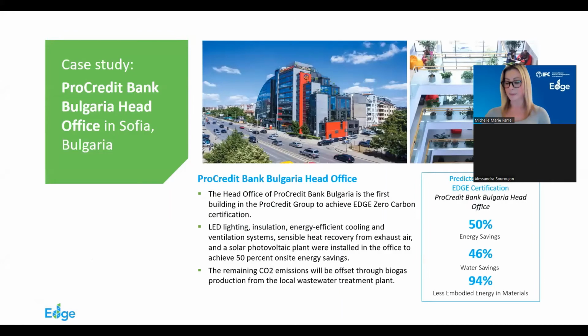So now we will look at some examples of projects. The first one is ProCredit Bank, which is their Bulgaria head office. And they were able to achieve through certification the EDGE zero carbon level. They use things such as LED lighting, insulation, energy efficient cooling, and also a solar photovoltaic plant was installed in the office to achieve 50% on-site energy savings. For the offsetting of the remaining energy use, they sourced their power through biogas production from a local wastewater treatment plant. So this was a very creative use of local resources to provide that additional offset.